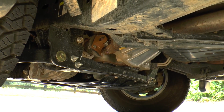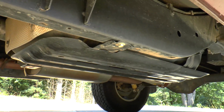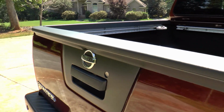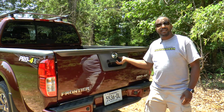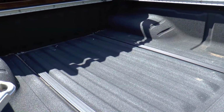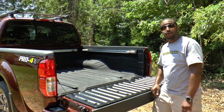And if that's not enough, the important bits underneath are protected by oil pan, fuel tank, and transfer case skid plates. In back, the undamped and lockable tailgate has a spoiler across the top to improve aerodynamics as well as help with fuel economy. And inside, our truck has the factory-applied spray-on bed liner. It also has the Utiliti-track bed channel system with mounting points in the walls, header, and the floor.